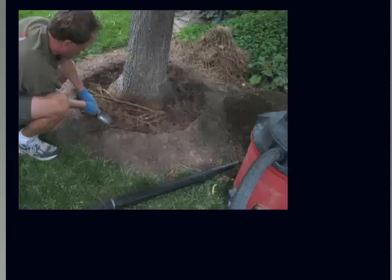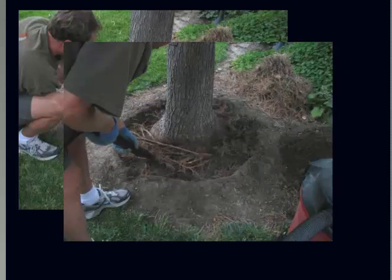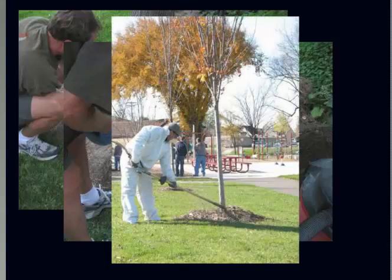I excavated, in this case, without an air spade and a compressor, so I used a trowel and a shop vac, which I'll tell you is much less messy than a hose and a trowel. I vacuumed it all up, but an air spade would be great for it. This guy at this workshop in Minnesota this fall excavated every tree in the park in about half an hour.